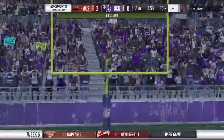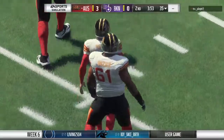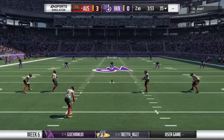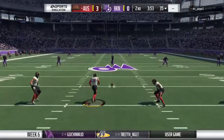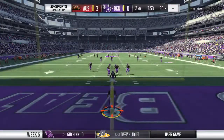And the 12-year veteran knocks it right through. And it's 3-0 here in the second quarter. And that field goal caps an 11-play drive. That's a lot of offense to run to only get 3 points, but they'll take them. Anytime you can put anything on the board, you run to your sideline somewhat happy.